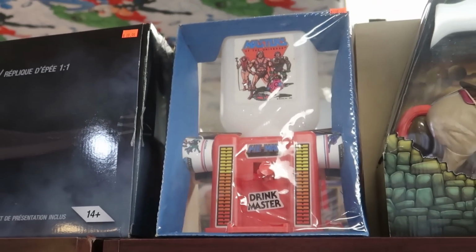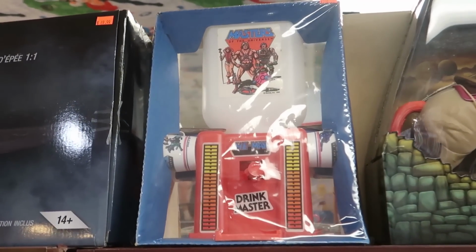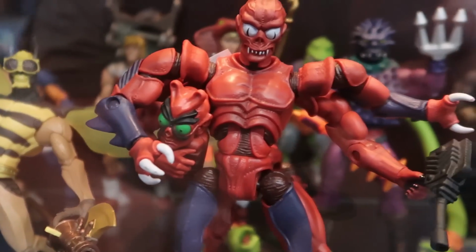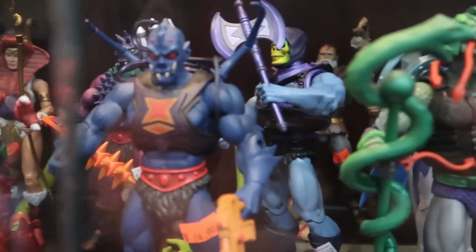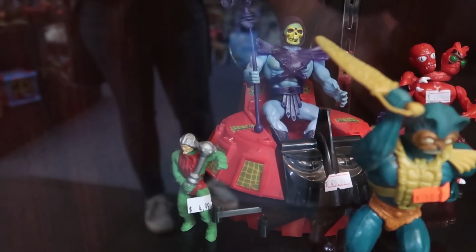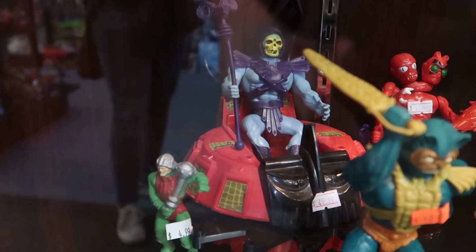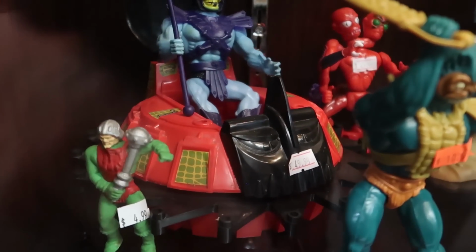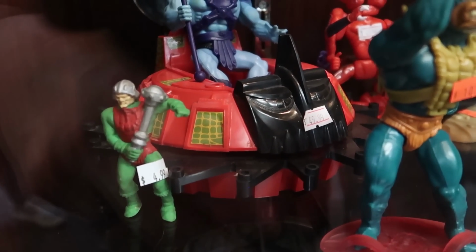Oh, of course, you know I've got to check the Masters of the Universe section, and they've got a pretty great selection of Motu figures from all the different eras in this display case. One of the things I thought was really cool is they actually have the monogram model kit version of the Roton, built and with all the stickers on it in the display case. I love seeing that. I really don't ever come across those loose.